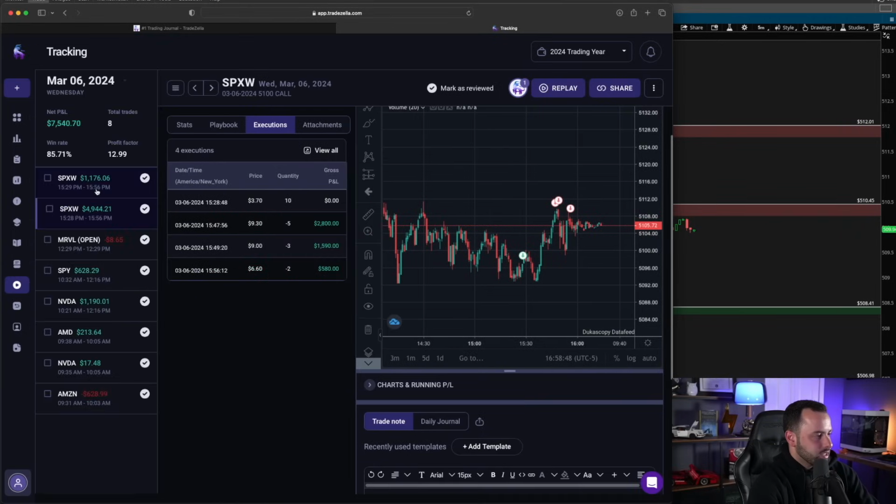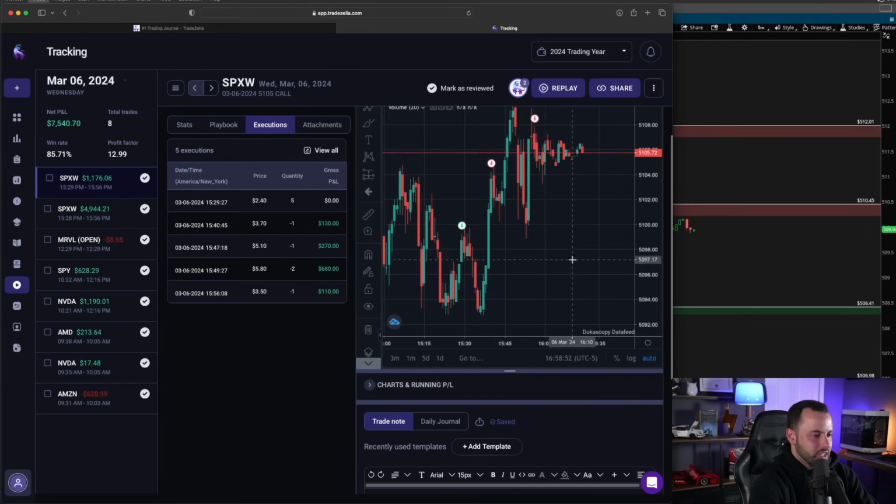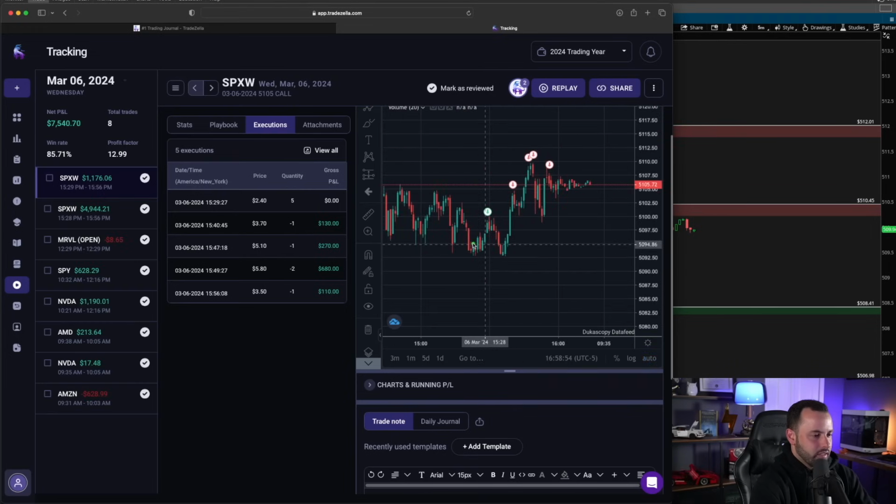If we go into the next SPX, you can see right here, pretty much the same entry. Longing as we approach that 5100, taking profits into that push.